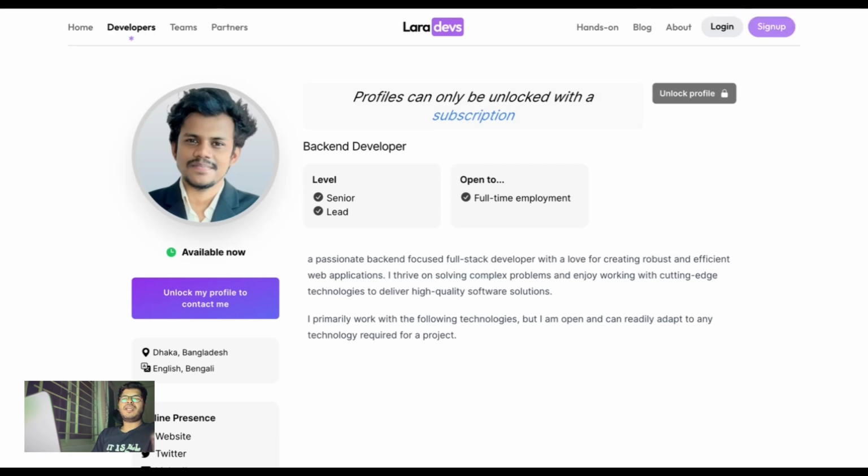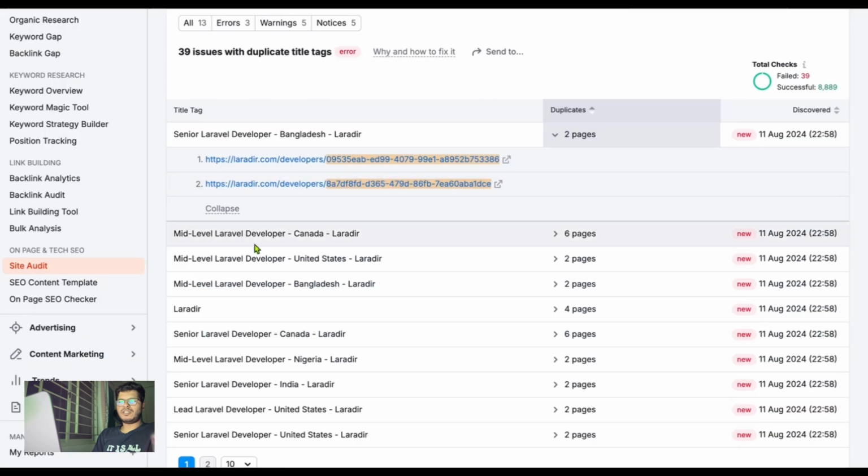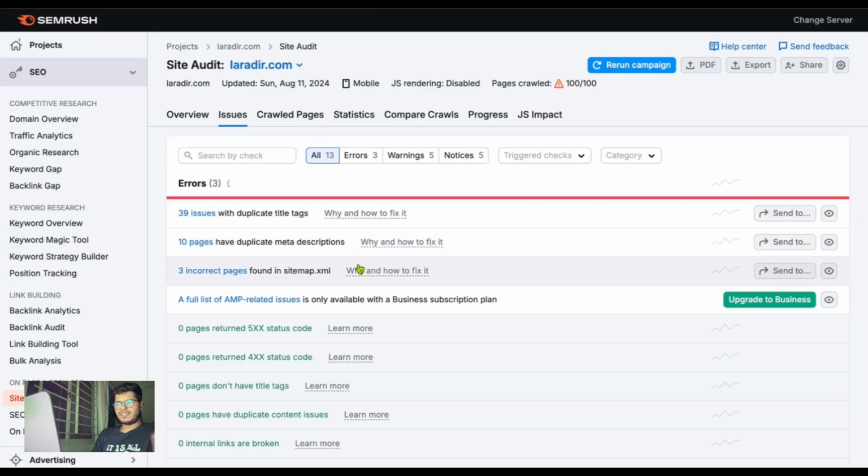By any chance, can you make the URL of these pages use their names instead of this weird string of numbers? You can use their names instead, if it's possible. But anyway, duplicate title tags. Okay, just mark this. If I'm seeing this, I will see an error for meta description as well.